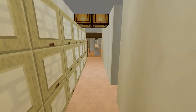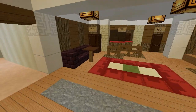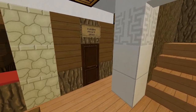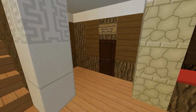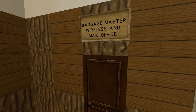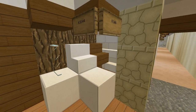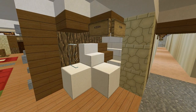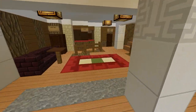And we will get to this important deck. This is some kind of lobby here on deck B. You can find the purser's office here and his private office. You also can find the inquiry office over here, the baggage master and wireless, and mail office, an office for many different occasions, and of course the chief steward's cabin. So this is the place to meet. There's also a shop for Kodak films, so even a shop which would support photographs. And also a board shop. So this is the place to meet, to do your business.